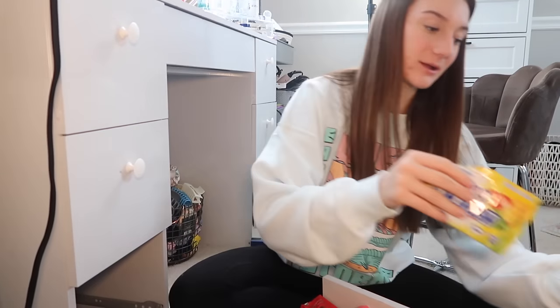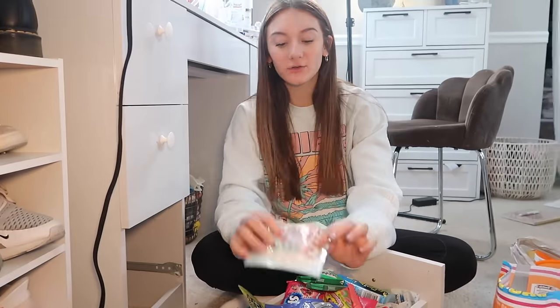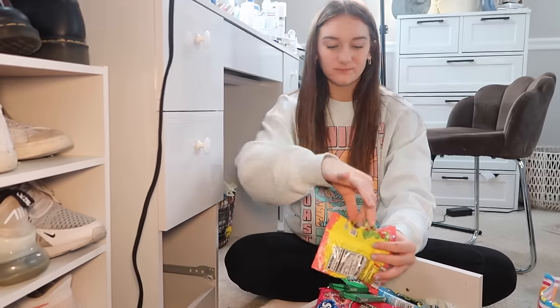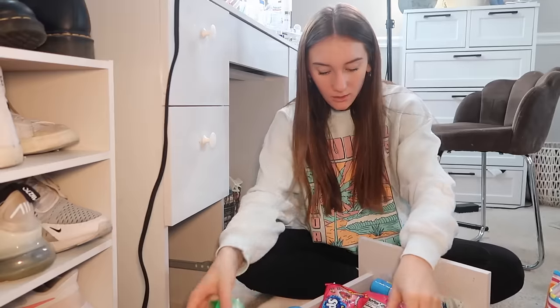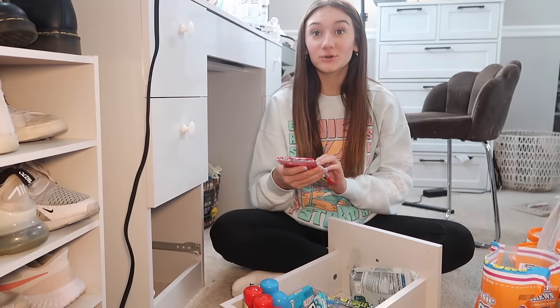Anyway, let's clean out my candy drawer. Oh, these are actually really good. Hi-Chew Bites. Recommend. Sour Patch Kids, we'll keep those. I just got these. Freeze-dried Skittles are the best. Hard as a rock. Gum. Nerds. 2022.